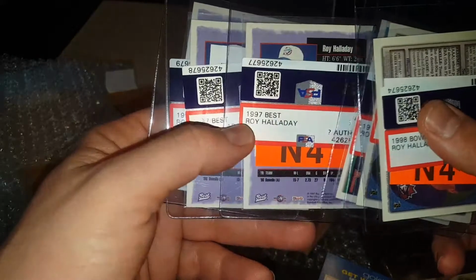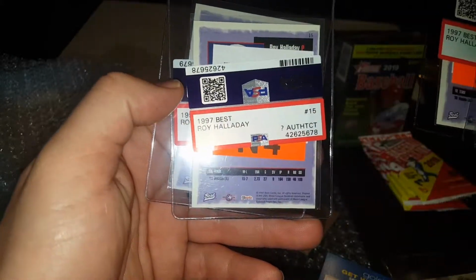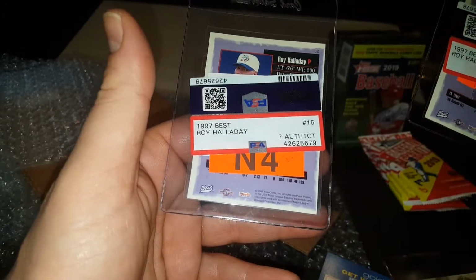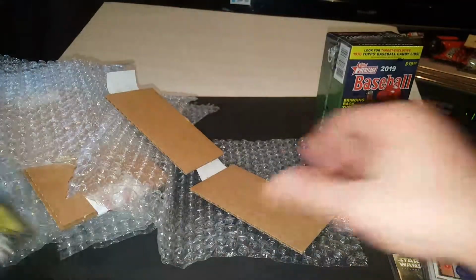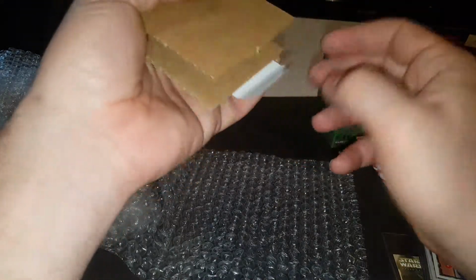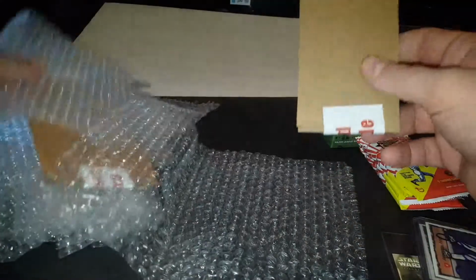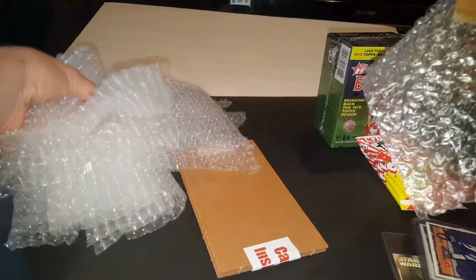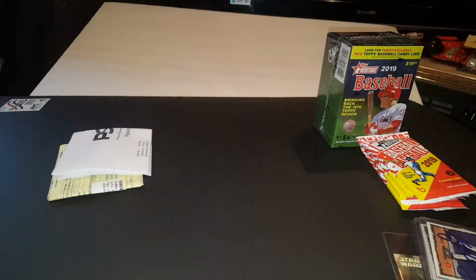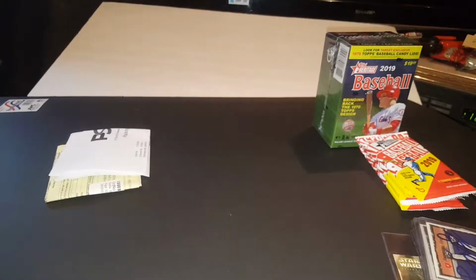$154 to get these guys to slab these. And, well, that's a big kick in the nuts. So, I don't know what options I have. Maybe I'll call PSA and say, hey, can you give me a free second opinion? Because I got all these signed in person. Because that's annoying. Okay, well, anyways.